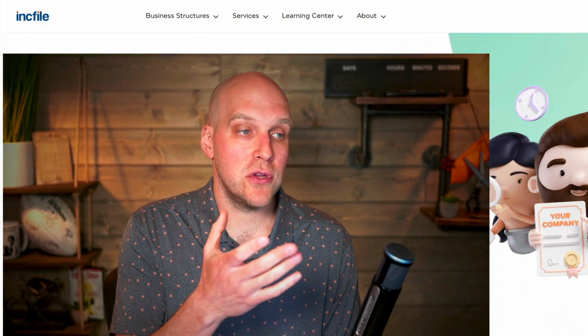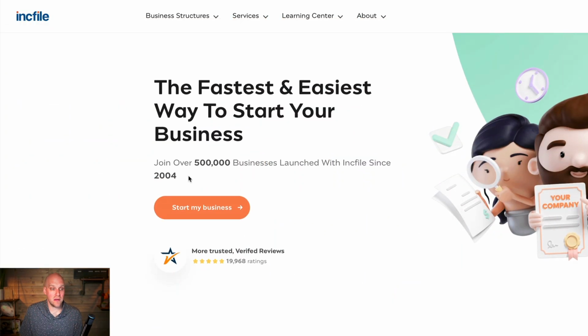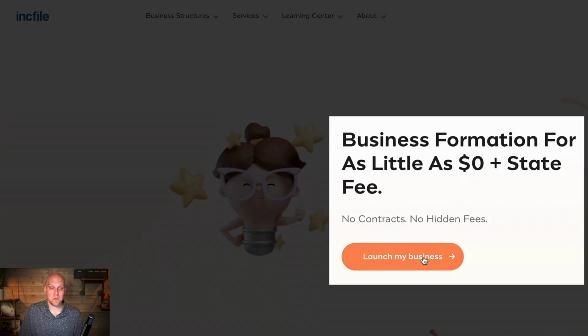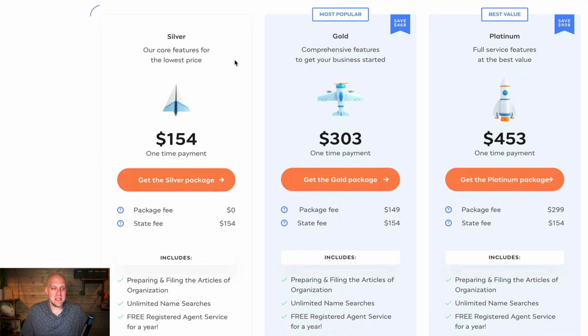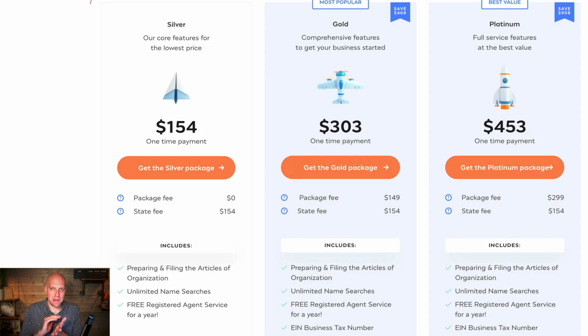And what I mean by that is if you use a tool such as Incfile, which can help you set up your LLC, you can see they've set up a ton of businesses since 2004, but they actually get started for as little as $0 plus state fee. So I'm going to explain that, and what you would do is just select LLC in Illinois, and this is where you can see the package fee is $0 and the state fee is $154. The extra $4 is just a processing fee that they've added in, but you can see that the package fee is $0.